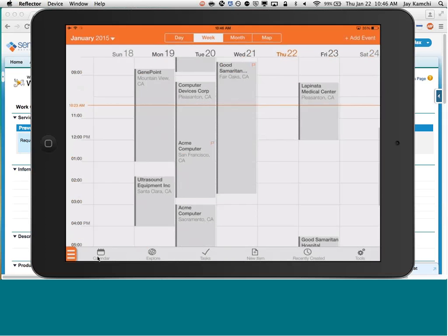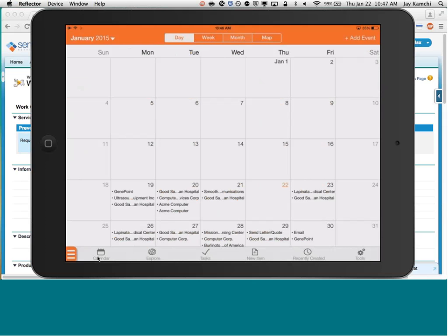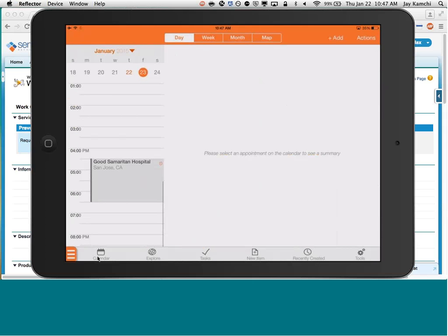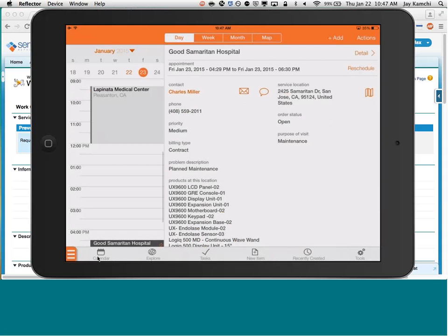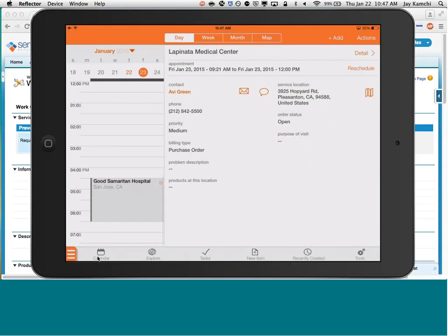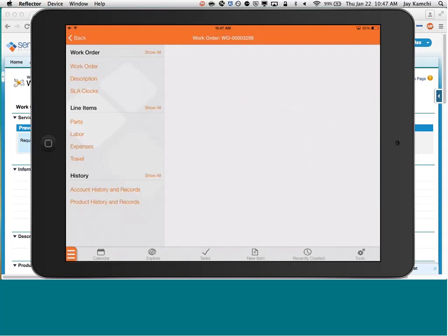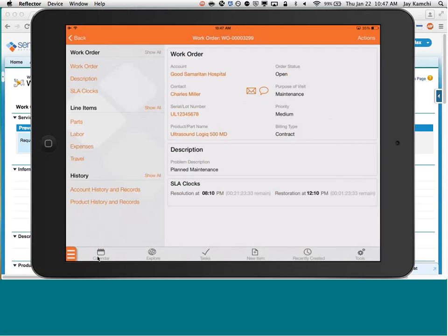I can see my calendar information. I can see it for the month. I can see it for the day. I can look at details of the work order just by clicking on the work order for the day. Very slick, very easy to use. Really easy to use. I can go ahead and see it in even more detail with just a click right here. So we can pull it in, and we can do different things with this.